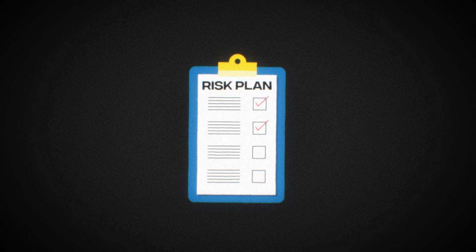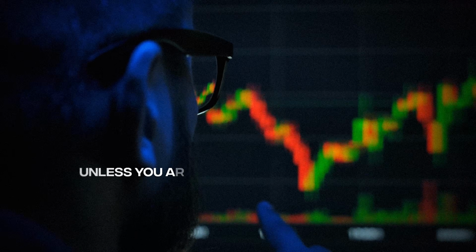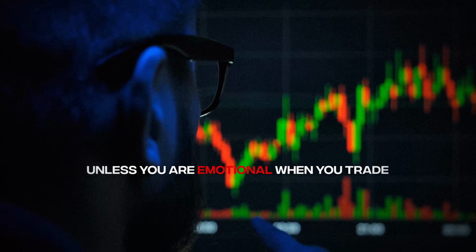Instead, follow the risk management plan to the T. Do not change the risk as and when you feel like a trade is super high quality or low quality. If you do the math, you will need 20 trades in a row to bust the entire account. However, if you have a profitable strategy, that really isn't possible unless you are emotional when you trade.